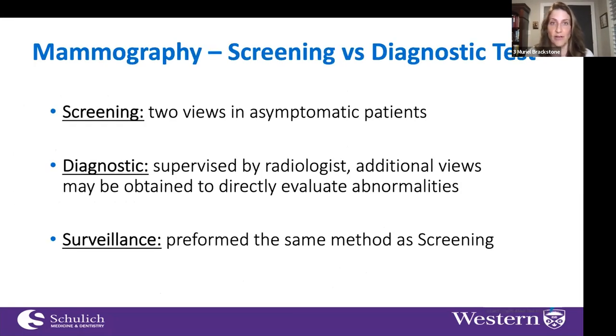But one of the important things I want to highlight, once we've been talking a lot about mammography, is the difference, and Martin alluded to this, between screening and diagnostic. And it's fundamental to appreciate that you cannot rule out a cancer with a screening test. A screen is really to look at patients that have no complaints, no concerns, no lumps, nothing like that. Just a regular average person presents for a screening test.